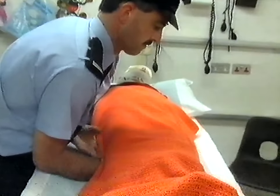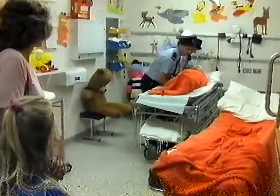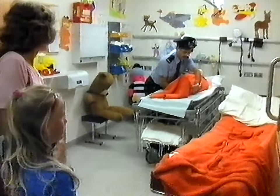The ambulance crew lift him gently onto the hospital bed and say goodbye to him.